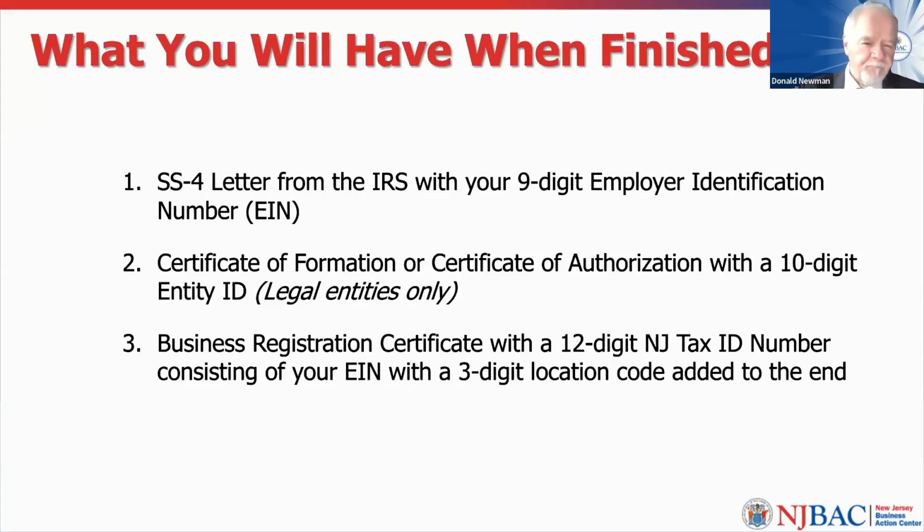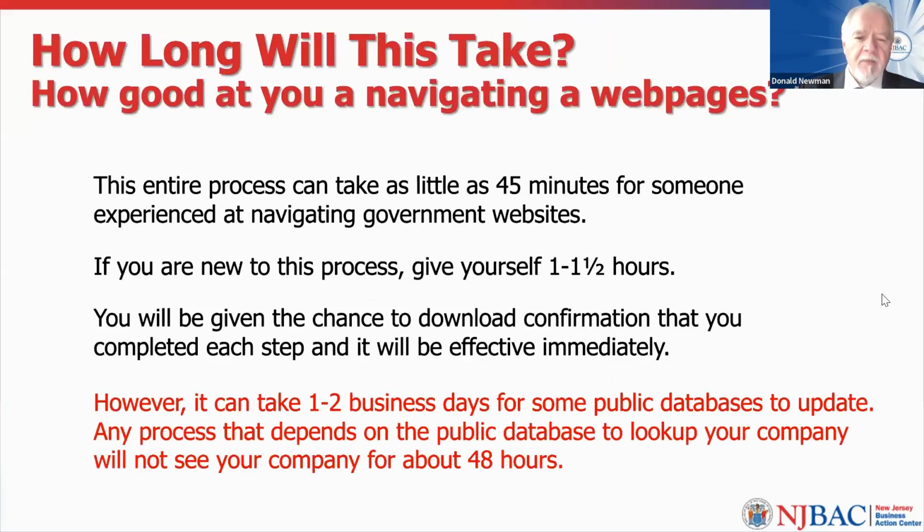So next slide. Okay. People always ask me, how long does this take? For someone that's not used to doing this, it can take an hour and a half. It really only takes that long. It's not a big lift. The sole proprietorships and general partnerships have it worse because they have to actually go to the county clerk's office. They may be able to do that online in some counties, but not all. So they have a couple of days to go through this.